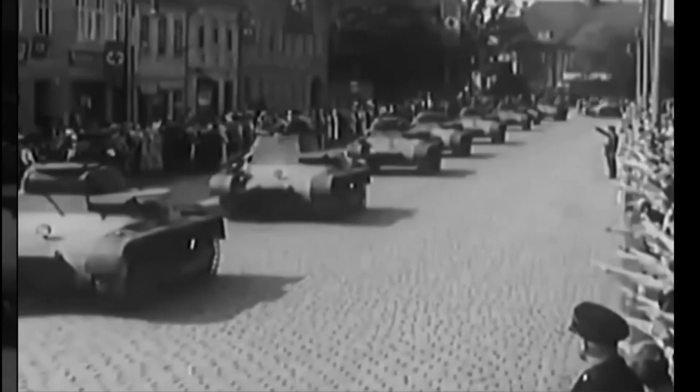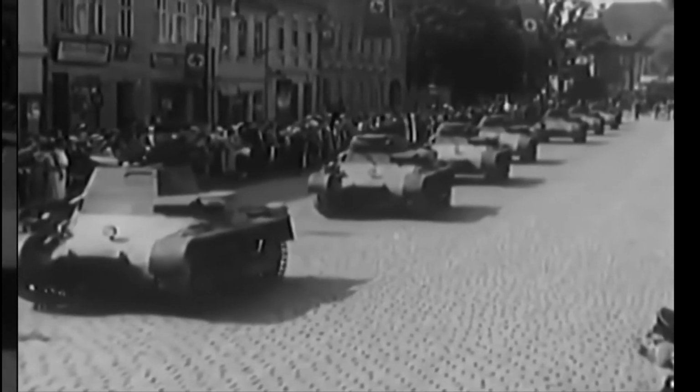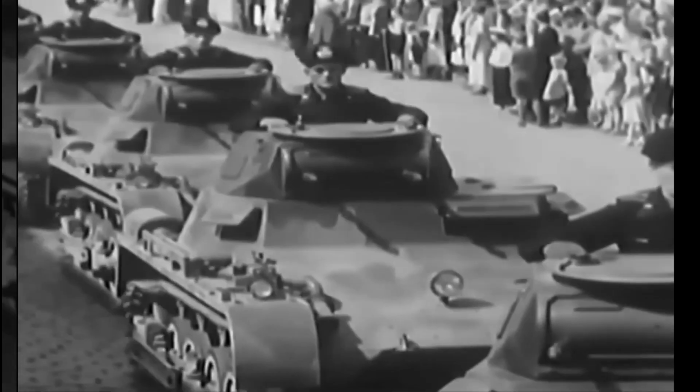There are many other tanks that they prototyped and saw even limited service from, like limited production runs. But the LT-35 and LT-38 were probably the most important ones that they made in that period because of their extensive use in World War II.